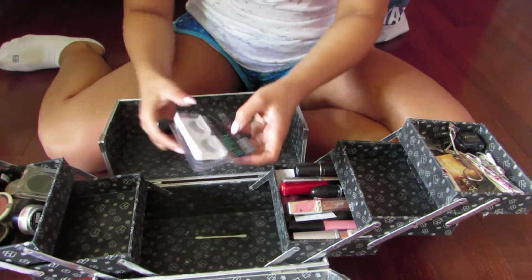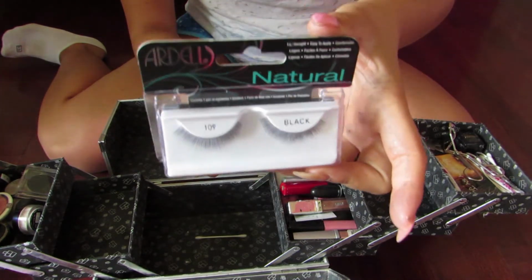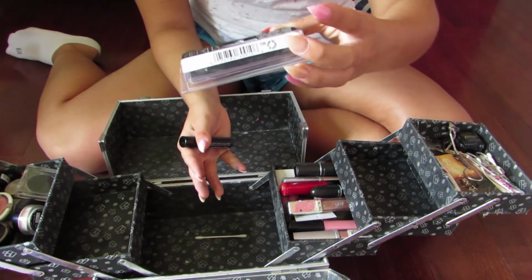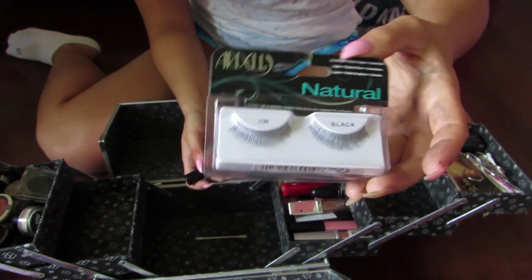Really quick for lashes, these are the lashes that most of my clients go for. These are the Ardell Naturals 109 Black. Most of them ask for something that's natural but very full, so these are basically that. I use different types, but this is the main one that I've been using this past year.